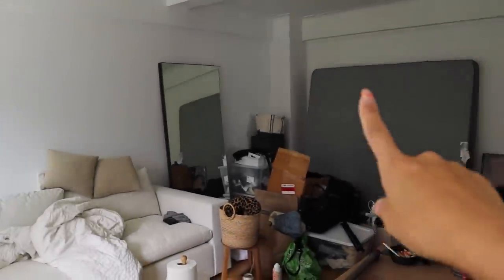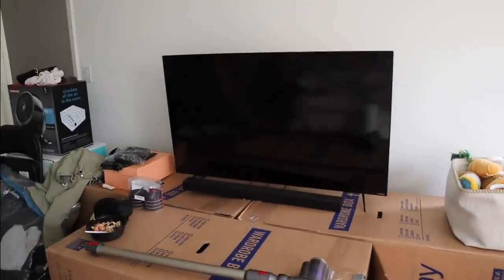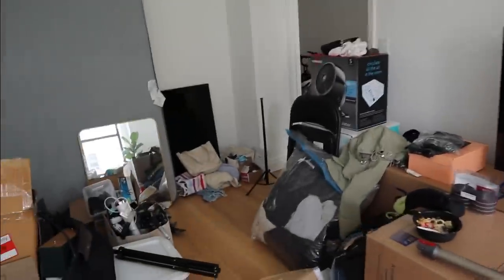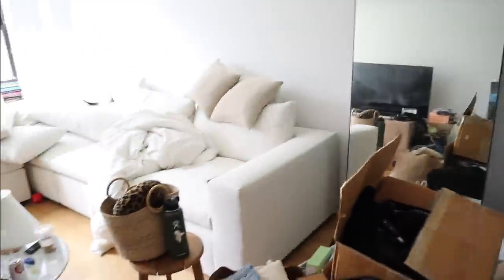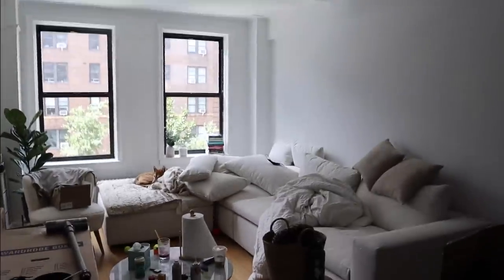Also, that's our old mattress, which we still have to throw out. This is pretty much how it looks in the space. Our TV is on boxes because we're still waiting to get our console. And this is a mess, but yeah. Okay, so this is how it looks in the space. You guys still think we should keep it or return it?